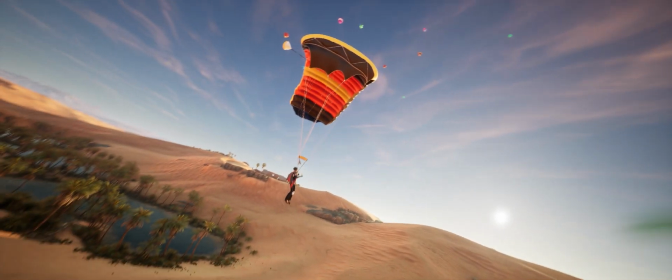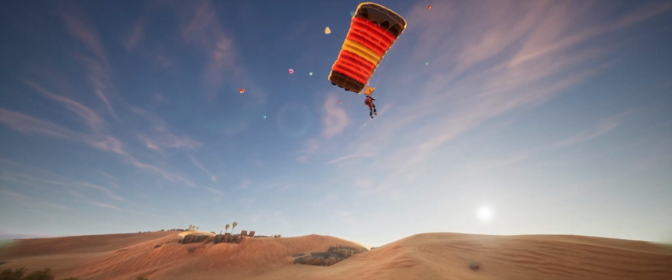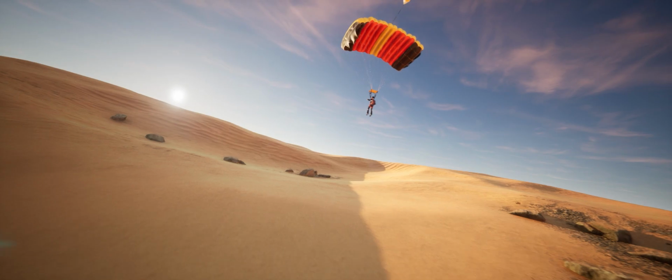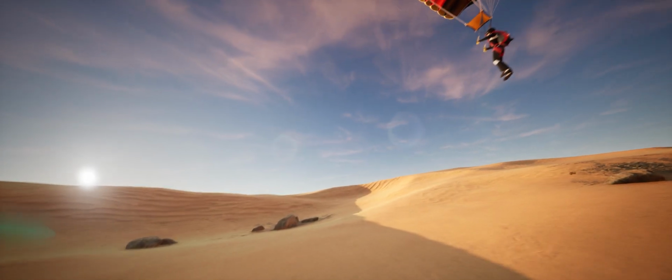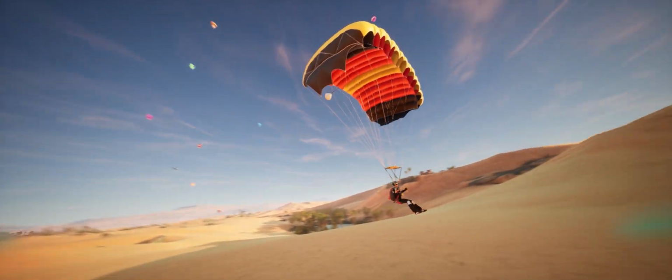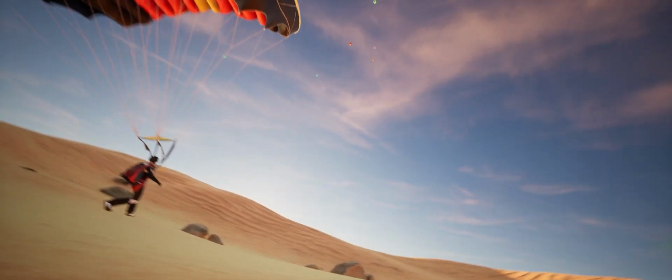See, sort of rotating around the skydiver, trying to keep the shot till he lands. It does a lovely landing. Rotated around, cinematic view as he lands.